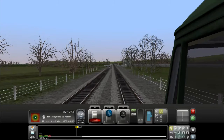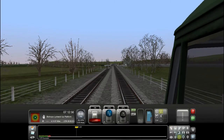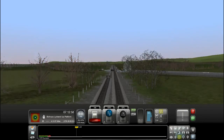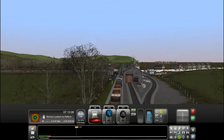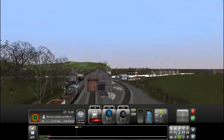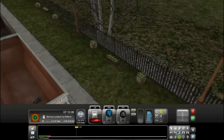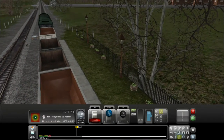RSC don't always help with that one because they have a habit of not putting back pipes on fitted wagons. Yeah, which is a bit of a pain in the arse. So we've got a nice detailed yard here. It looks quite alright. Now, I have actually seen your picture of Dunster Station with the grass on it, and it does look quite alright actually.